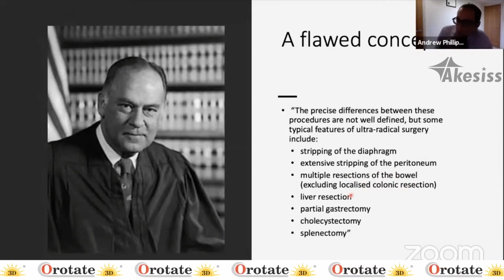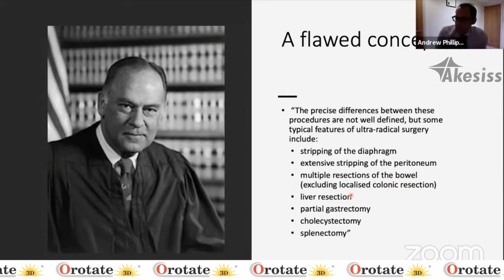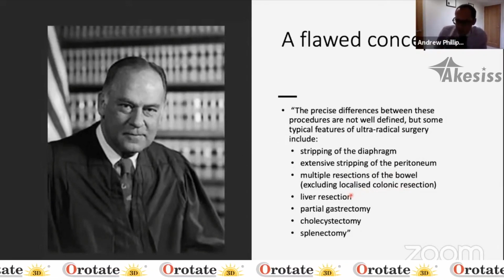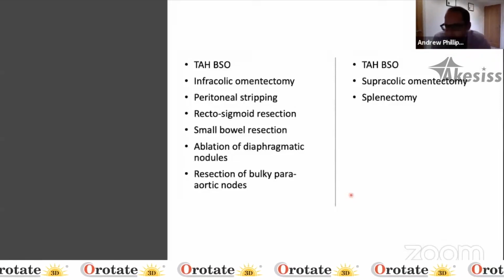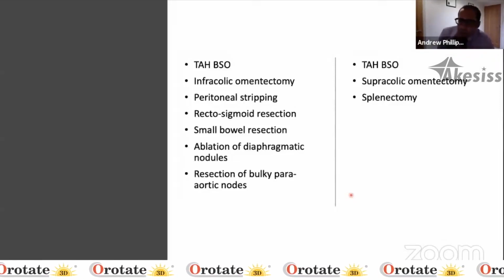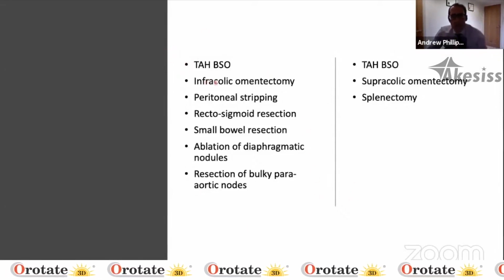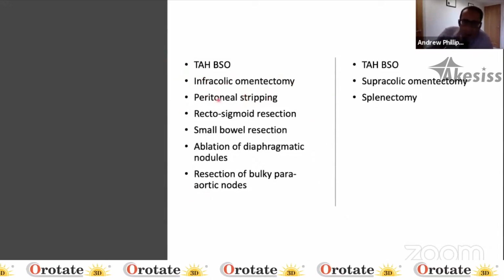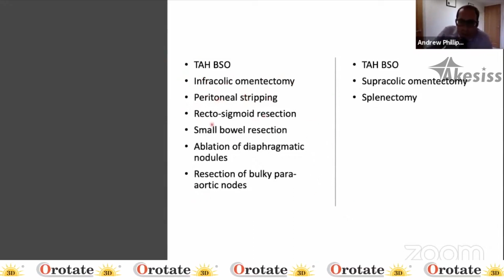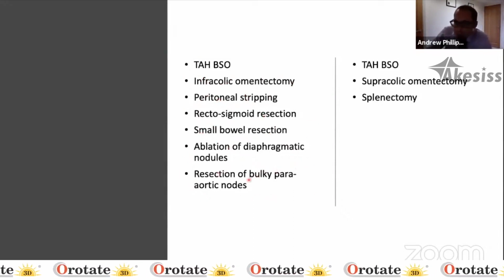So it's definitely upper abdominal surgery, but there's a bit of a mixture of some other bits and pieces in here. Some degree of peritoneal resection, some degree of bowel resection. And the reason why this is a slightly bizarre concept in some respects is, let's take 2 example patients. So this is patient number 1, okay? They've had a hysterectomy, a BSO, an infracolic omentectomy, some peritoneal strippings, but not extensive, a recto-sigmoid resection, small bowel resection, some ablation of their diaphragmatic nodules, and some resection of some bulky paraortic nodes.